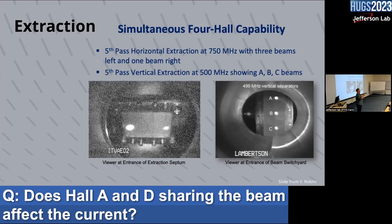It does. It affects the current, but it doesn't have to be A and D. You can do one of the other halls with D as well. But this all has to go into the planning of the experiments, right? So you have to say, okay, I need this current, that hall needs that current, and D is operating, so we need to figure out how to share beam at the same time.